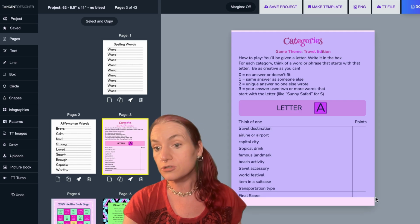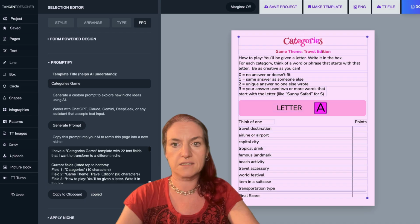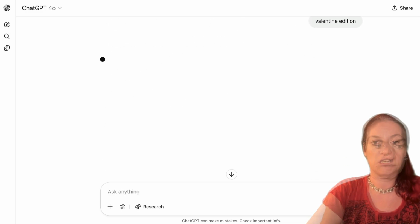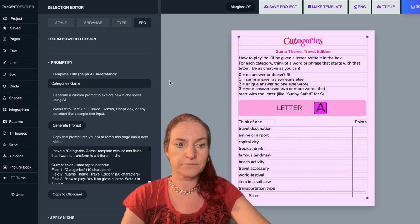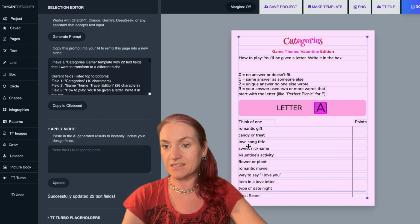If you want to change it up and make a book of categories, we can select it all. We can go to Promptify. We can call this categories game and generate a prompt. Copy that. Paste. And it suggests some new niches. So let's do a holiday one. And because I made it all pink, I'm going to say Valentine edition. Great. So we have all our fields here. I'm just going to copy those. Back to TT. Scroll down, apply niche, paste, update. And check it out. It has just themed this. So game theme Valentine's edition. Think of one: romantic gift, a candy or a treat, a love song title, and so on. So now you have just niched this whole game to something else.